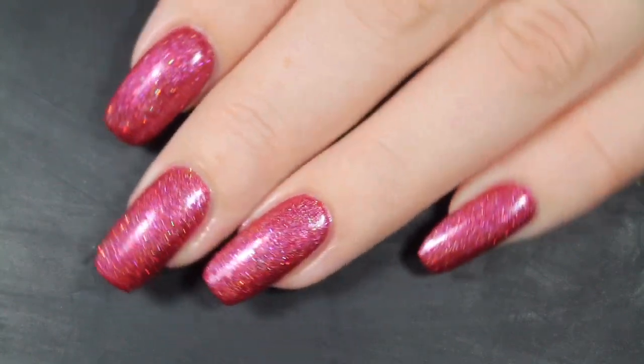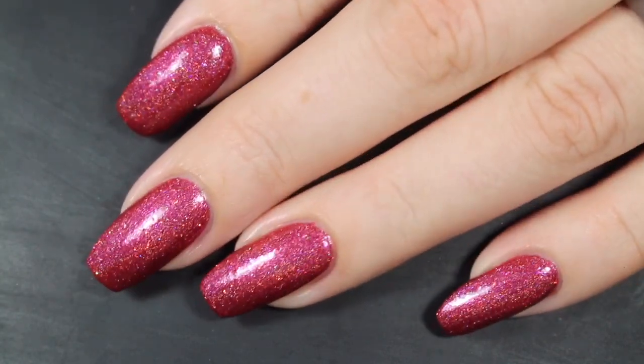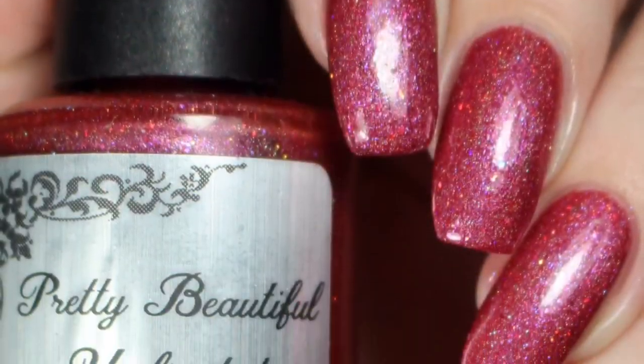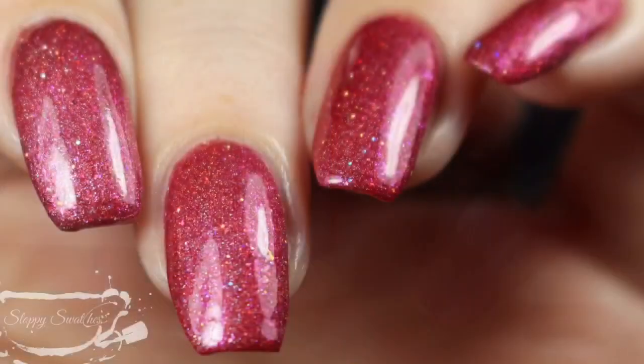So here's a look at that completed mani before top coat underneath my artificial lighting. I sadly do not have sun shots of these. It has been raining in Texas like nonstop. So this is my swatch photo underneath artificial lighting and then once more at an angle.